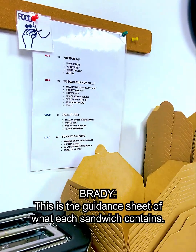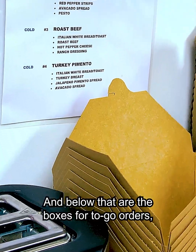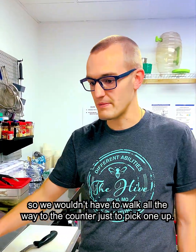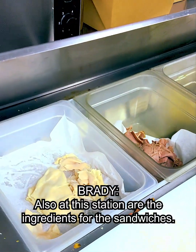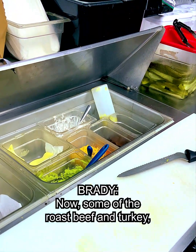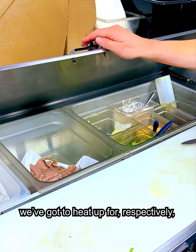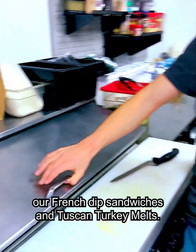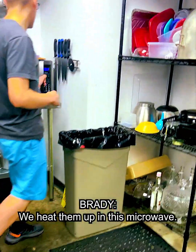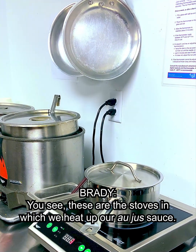This is the guidance sheet of what each sandwich contains. And below that are the boxes for to-go orders, so we wouldn't have to walk all the way to the counter just to pick one up. Also at the station are the ingredients for the sandwiches. Now some of the roast beef and turkey we've got to heat up for our French dip sandwiches and Tuscan turkey melts. And where do you heat that up? We heat them up in this microwave.